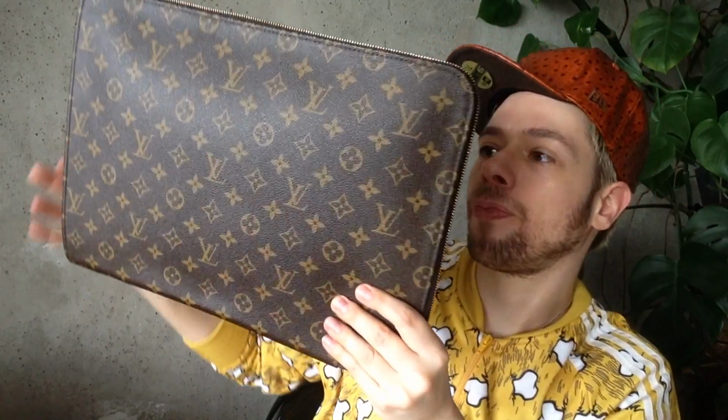It's the predecessor of the poche documents that we see now on the Louis Vuitton website or in their stores. I purchased this baby directly from Louis Vuitton, from their website. It was my first, no, my second Louis Vuitton online purchase back in December of 2013. It was my Christmas gift to myself, basically. And since then, this type of bag in this shape and this material has been discontinued, unfortunately, as many times the reformulations of things are worse than the predecessors.